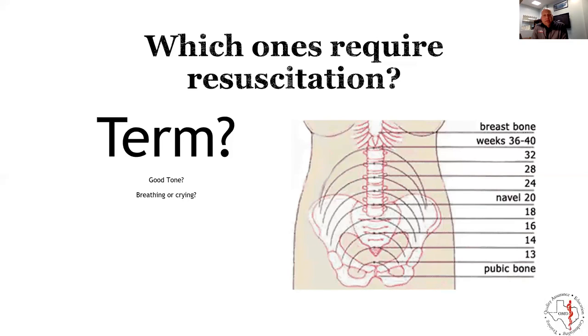So that's fairly accurate. Using the last menstrual period really doesn't get you a gestational age. It tells you how close you are to the due date. So you take that last menstrual period, you subtract 3 months, you add 7 days and 1 year, and that'll get you the estimated date of delivery.